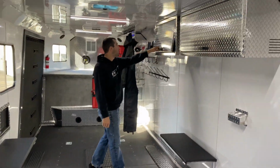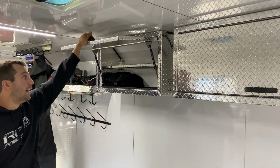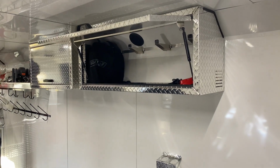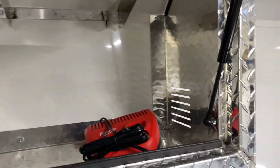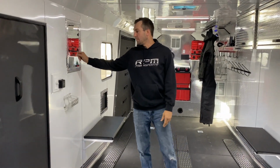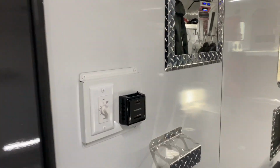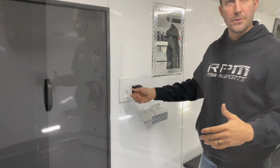Over here, we've just got a normal old cabinet. It's got a shelf in it. We just throw whatever in there, some tools, some gear. And then over here, we have our heated helmet box. So we've got a helmet hanging here. We just hang it up there. It blows hot air in, getting exhausted out these side vents. Cup holders, or can holders, on each side. And then of course our mirror. Our heater. The cool thing about these heaters is that we can turn it on, set the temperature, set it for 6 hours, 3 hours, whatever.